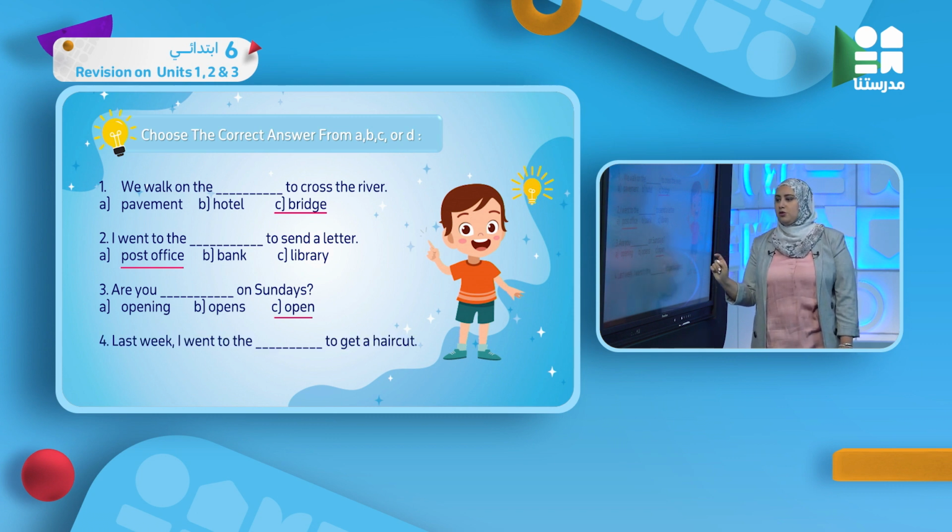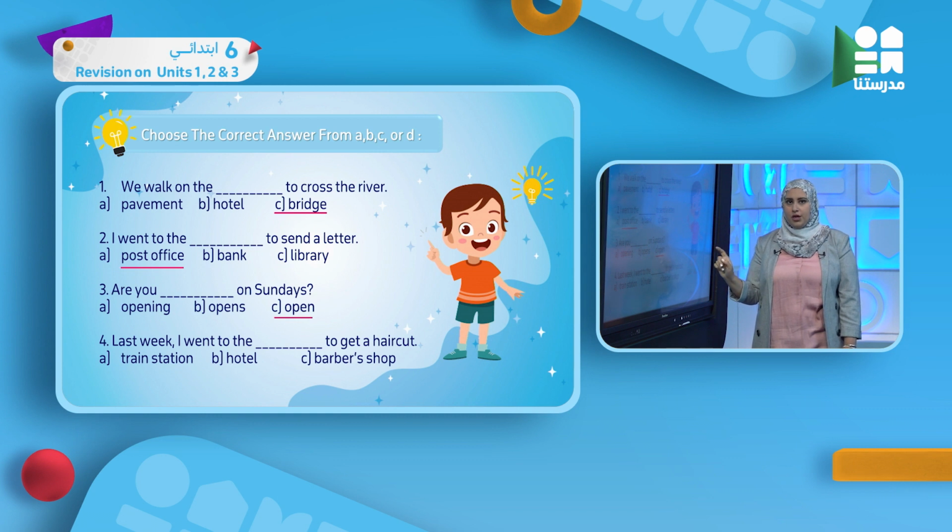Moving to number 4. Last week I went to the space to get a haircut. Where do you get the haircut? Train station, hotel or barber's shop? And the answer is very good. Barber's shop. Let's go back and see other exercises and talk about Unit 2.